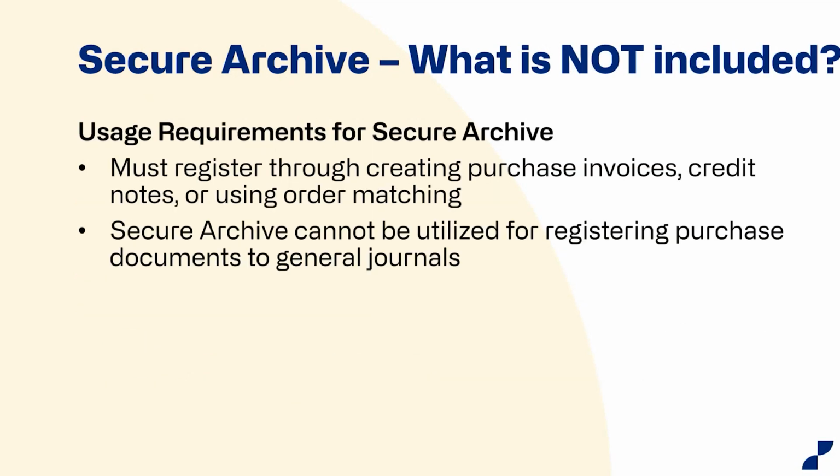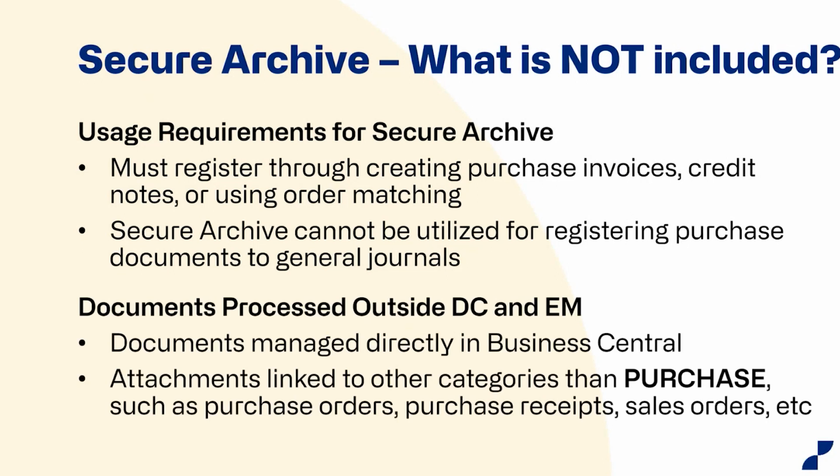Through that, we can log whether they've been modified, altered, deleted, or in any way tampered with. To make sure that this works, you must register the documents as purchase invoices, credit notes, or use the auto matching functionality. You cannot use the secure archive together with documents that go through general journals. It is for purchase invoices, credit notes, and auto matching documents. We do not monitor documents created or managed directly in Business Central. If you manually go in and create a purchase invoice, we do not monitor that. It is only for the purchase category that we do this monitoring. I really like this secure archive. It lifts the burden off my shoulders in regards to the responsibility of storing data.